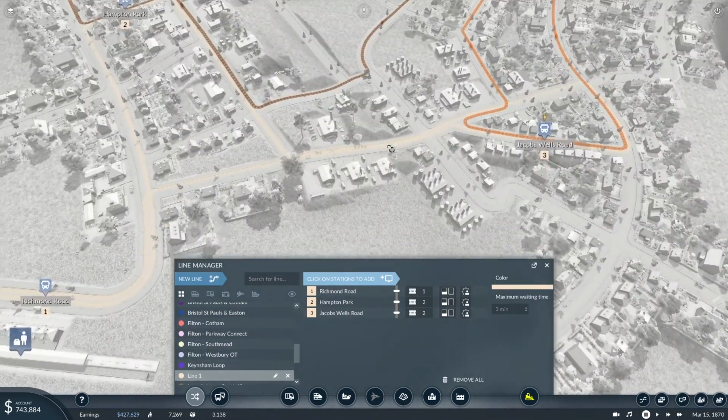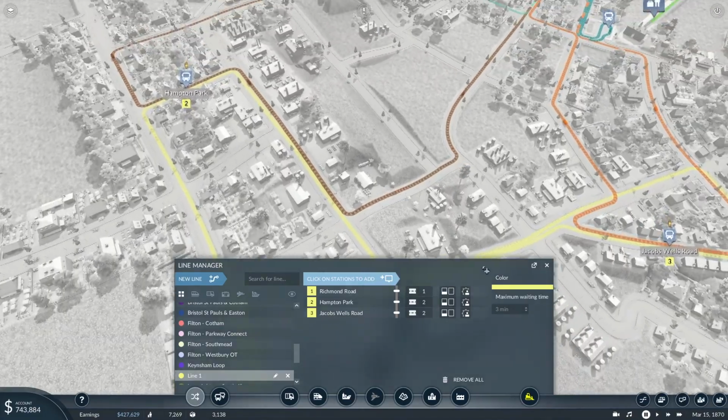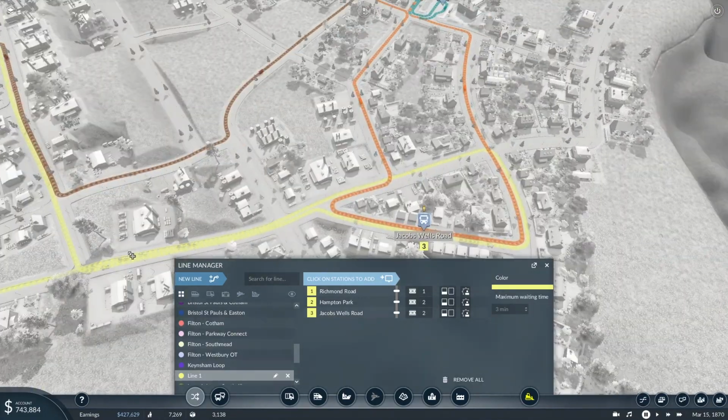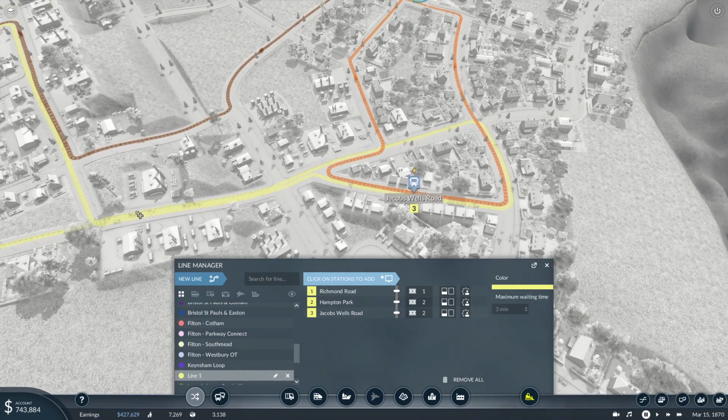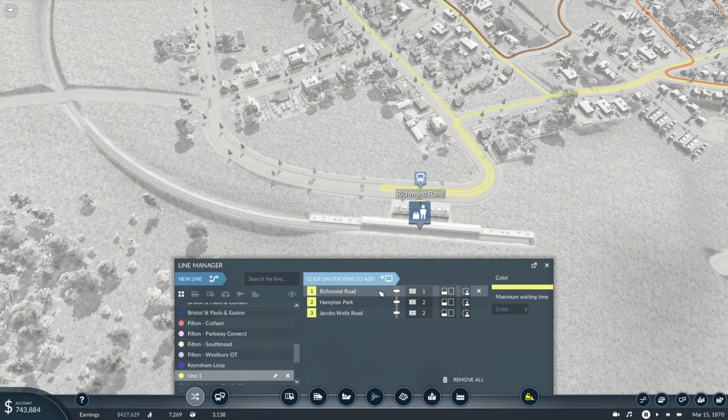Yeah, we're travelling on the opposite sides of the road. These are very pale colours, which is fine, but it can make them difficult to spot on this bright white background against other similarly pale colours. Yep, that's fine, I think. So we'll rename this. I'll rename that in a moment. I'm not too worried about that. So that's our new line.